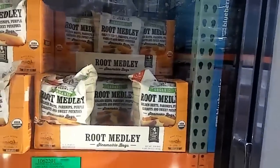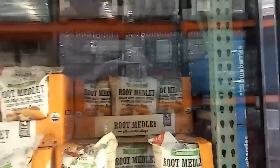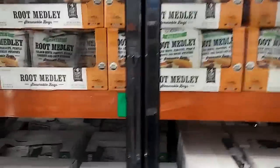Then root medley, golden beets, parsnips, purple carrots, sweet potatoes. So there you go. You got edamame, root medley. There you go, right there. And then we'll move on over and we'll get the whole green beans. Whole green beans right here. So that's 1, 2, 3, 4, 5, 6, 7 items since we left off.